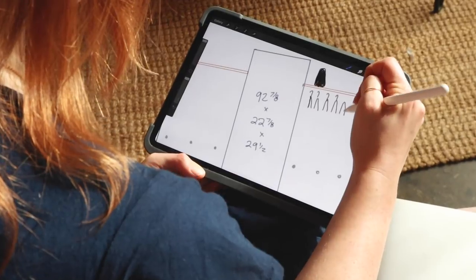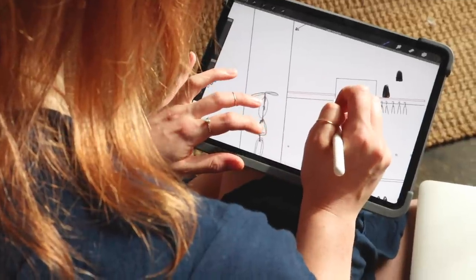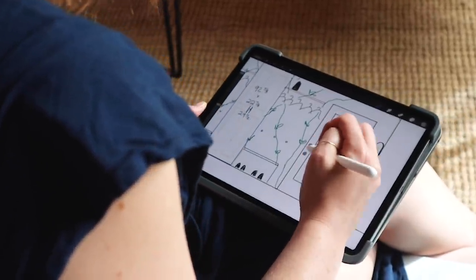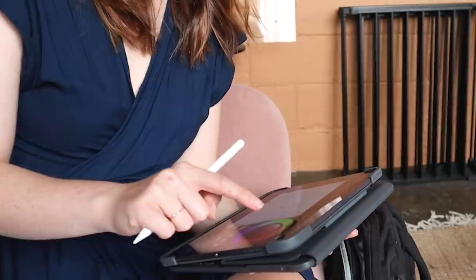There's actually a couple different design ideas that would work for this front space, so I'm going to sketch them out so that we can talk through them. So a lot of you guys ask us how we make our floor plans when doing room makeovers. We actually do them on an iPad with the app Procreate, but we are entirely self-taught.